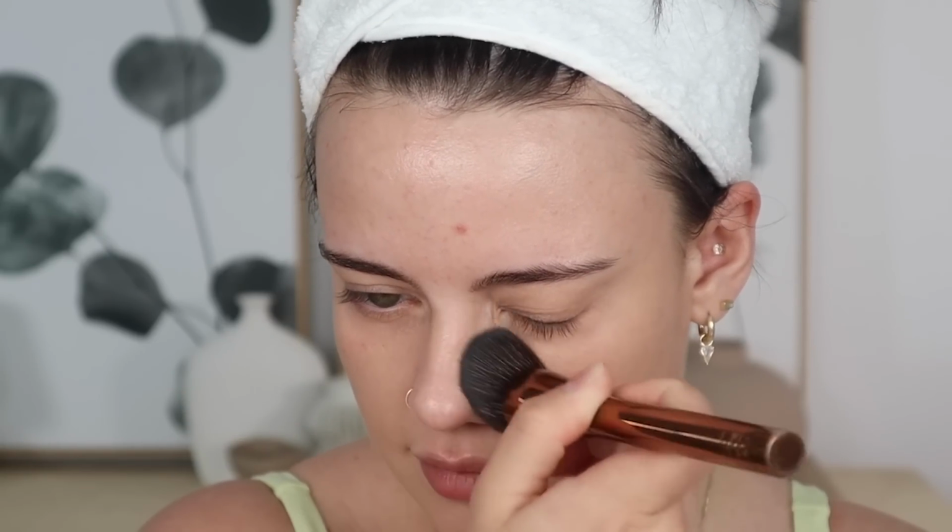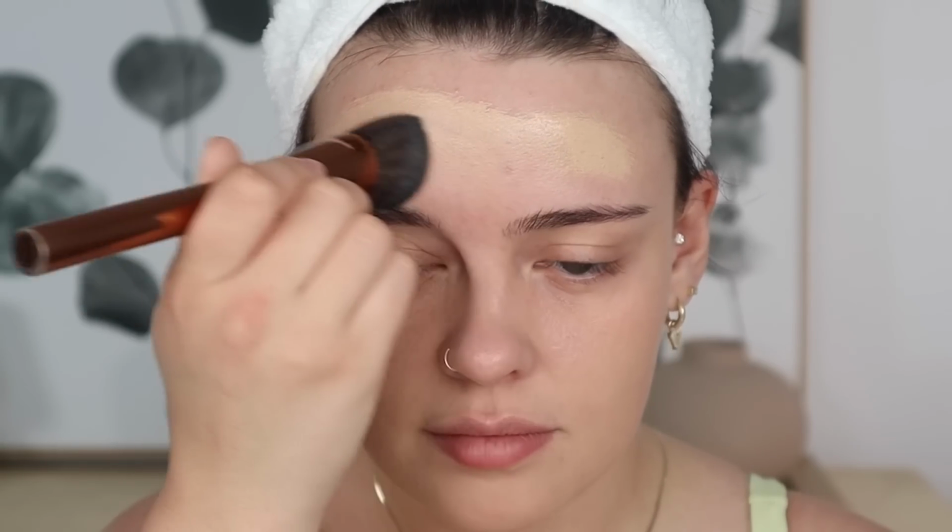I do have one con for this product, in that it is quite heavily fragranced, and I notice it, and my sniffer doesn't work the best, okay? My nose doesn't really detect that many smells from foundations, but I notice it quite significantly with this one. So if you're sensitive to smells, I wouldn't purchase this one. I feel like you might have problems with it. It does dissipate throughout the day, but I thought it was important to mention.